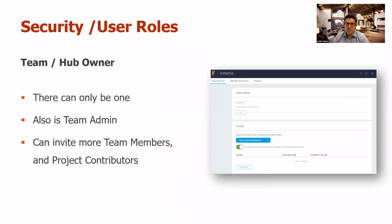Let's talk about the team hub owner, right? He's a person that's kind of a contract manager, has the most control over that hub. There can only be one. We mentioned he's a team admin, right? And he can invite more members and invite outside project contributors. So when we talk about contributors, they're typically outside users that can see into your hub, right? Those are your contractors and things like that that maybe don't necessarily work at KETIV or work at Acme Manufacturing.